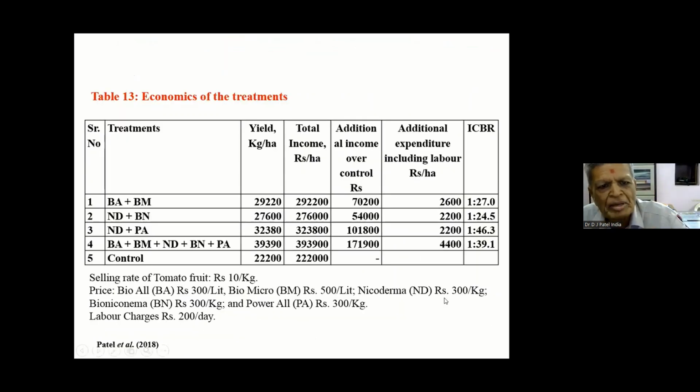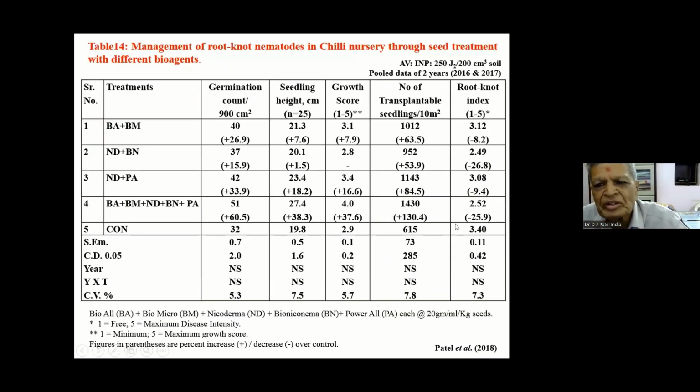So you can see the economics of the field data. Again, it is quite economical, and this combination of all 5 has given additional expenditure and control. We say ICVR is more than 300. The same treatments we tried on chili instead of tomato. Same effect on chili. Root knot index, with all combinations, all the bioagents are effective. But if you see, under the control, number 4 is a more effective combination.